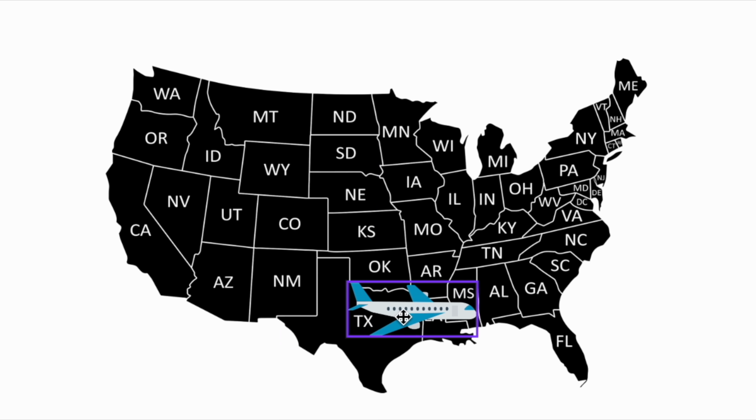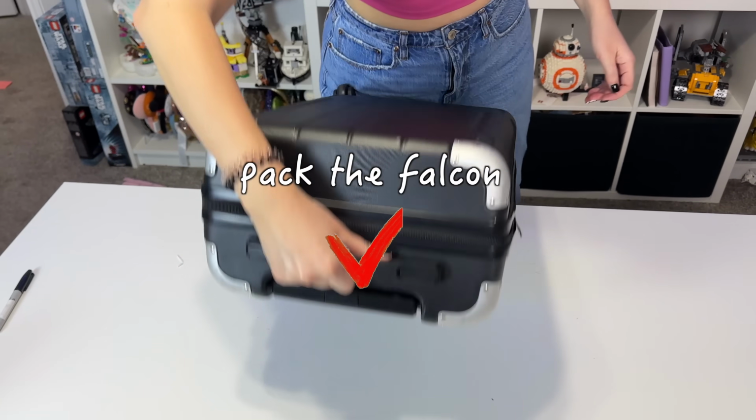Let's do it. Step 1, fly to Florida. Pack up the Falcon, check. Get to the airport, check. Go through security, pre-check. Hello.